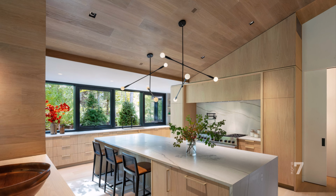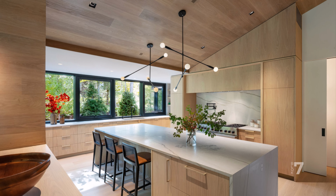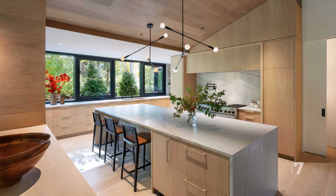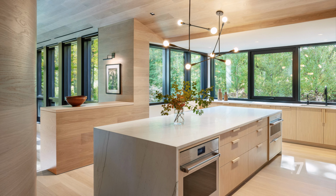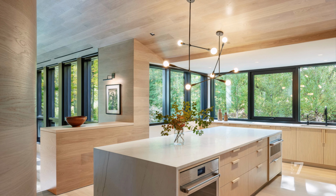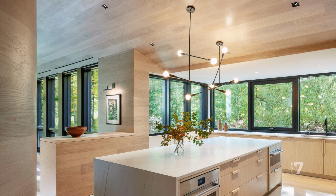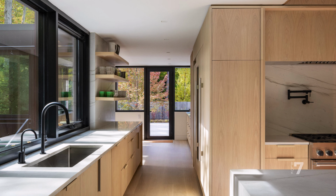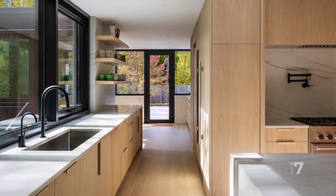Designed for year-round comfort, the home features a sunken living room with a wood-burning stove, kitchen and dining area, primary suite, two ensuite bedrooms, garage, office, and fitness room on the main floor. The lower level, which directly connects to the ski slopes, includes a ski room and TV lounge, game room and bunk bedroom, an additional bedroom suite, and a laundry area.